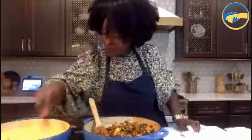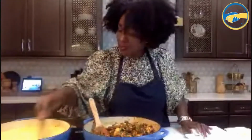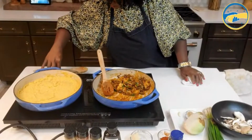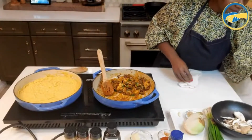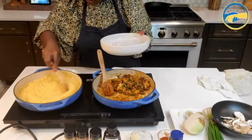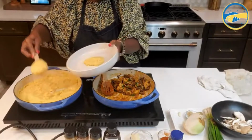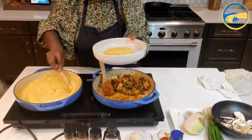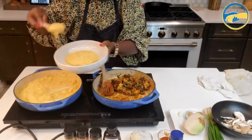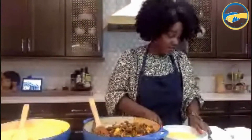I'm happy with the texture of my polenta, so I'm not going to add any more plant butter to it. I think it's fine just the way it is. We are going to plate now. I'm going to take some of this polenta and put it right in the center of the bowl. Right in the center. And I guarantee you, this is definitely filling.